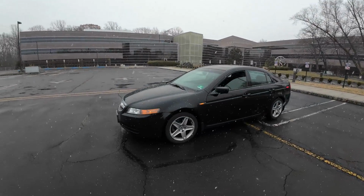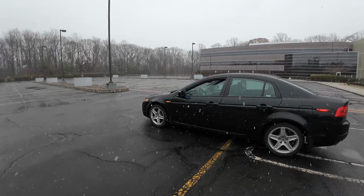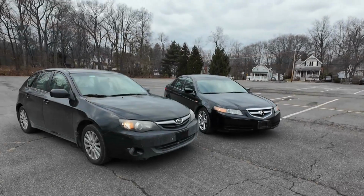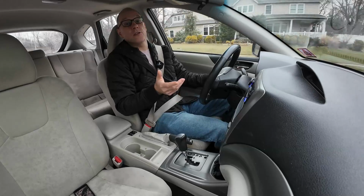The reason why I think both of these vehicles line up with one another is simply because of the used car market, the values. Both of these vehicles today can be purchased between $3,000 to $5,000. I'll talk more about that in a moment. Let's get started.